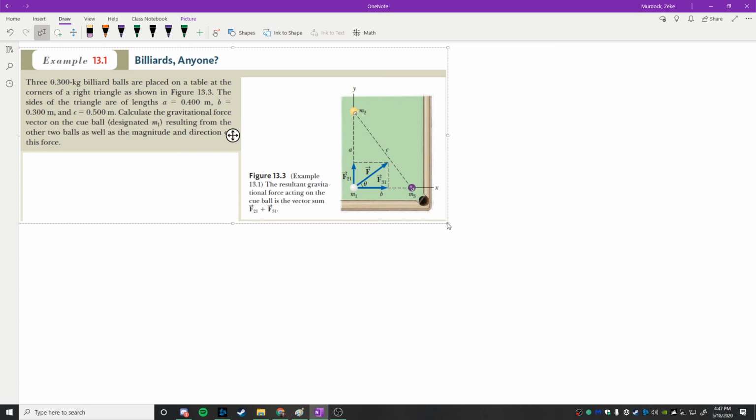So three 0.3 kilogram billiard balls are placed on a table at the corners of a right triangle as shown. So you have three billiard balls here, here, and here. Okay, and they're sitting on a table. They're not moving. The sides of the triangle have lengths 0.4, 0.3, and 0.5.